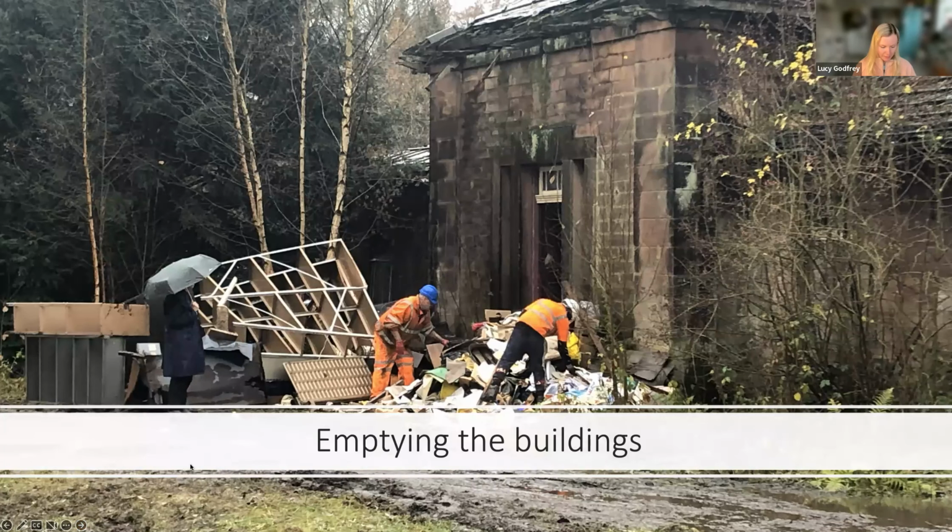Amber Valley Borough Council thankfully carried out the non-enviable job of clearing the building before any work had started. I did go along during this clearance and it was a horrible job, and the weather didn't help. You can see from that image so much stuff was coming out of the building after all these years of not being kept. So that was not an enviable task.